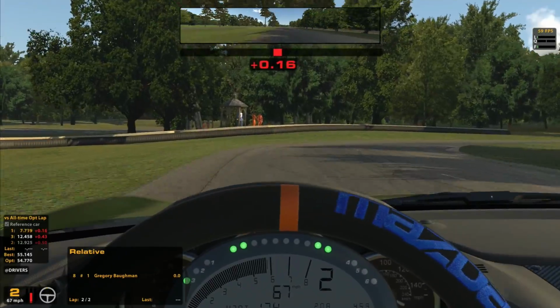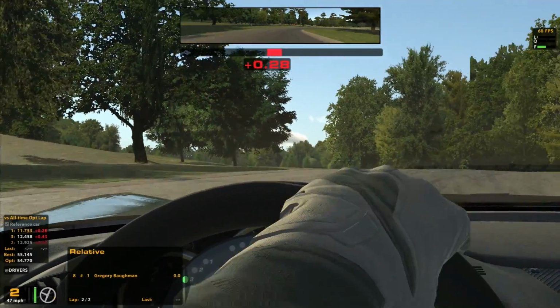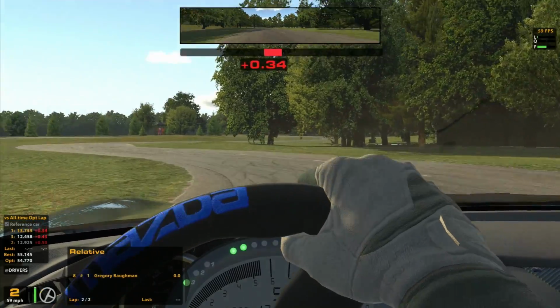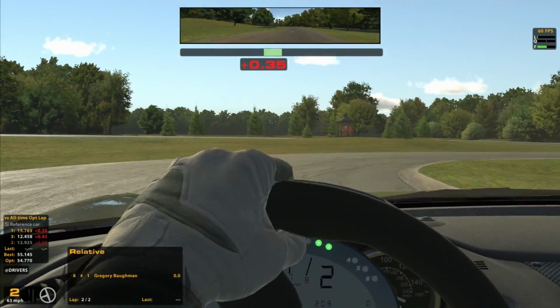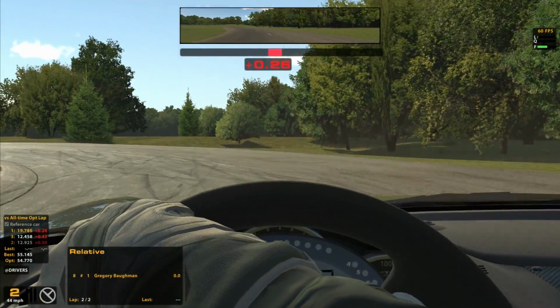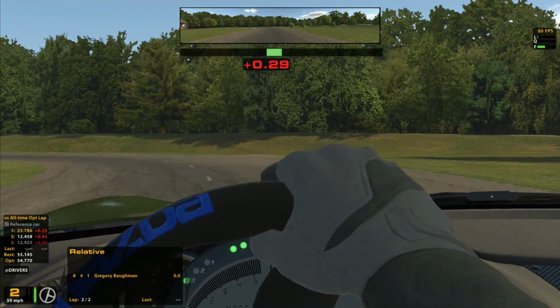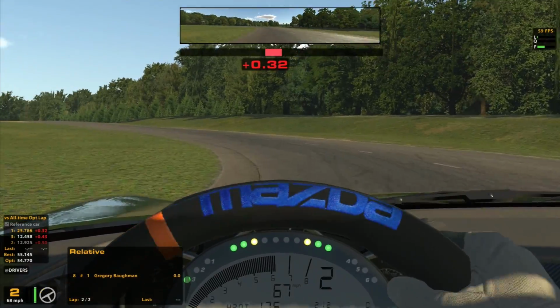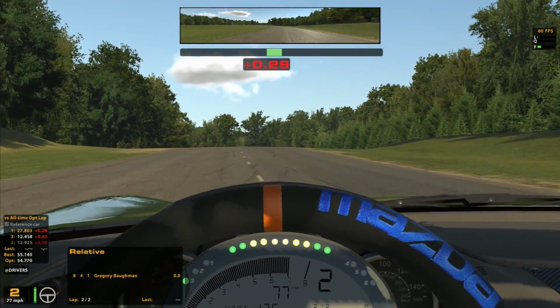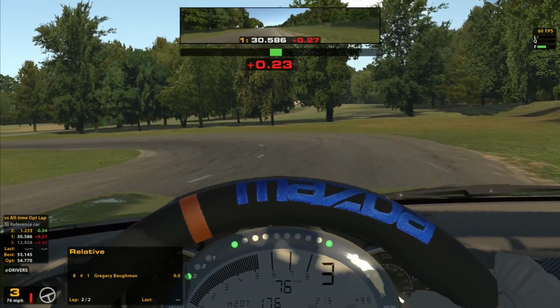So aside from the corners being really complex, it's hard to know where to brake for them. Fairly narrow circuit as well. Not tons of elevation change, little dips and things, but nothing too crazy. One of the challenges as well is my monitor is not super big, and so I can't always see into the apex of the corner as I'm turning. I've driven enough that I kind of know where it is, but it's always a challenge when you can't actually see it.